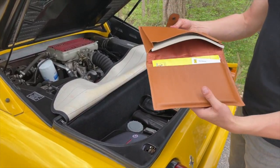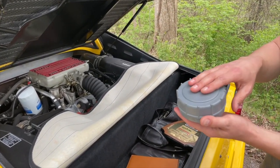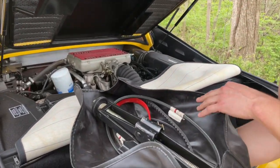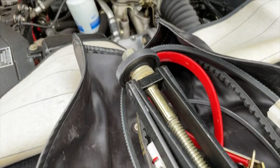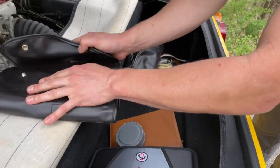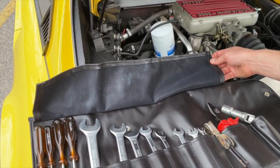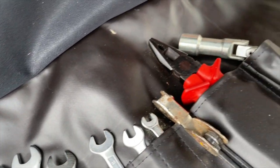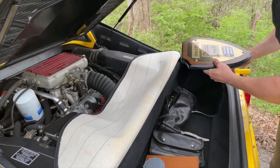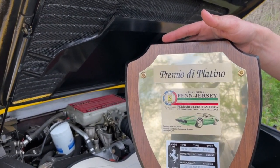Got books in the correct leather wallet. A canister for the spare fuses and bulbs. Correct jack in the bag, spare belts. Also a wheel wrench. Nice tool roll, which looks to be complete. Oh, and here's something you don't see in the back of 328s very often. A platinum award. It's very difficult for a later Ferrari to achieve.